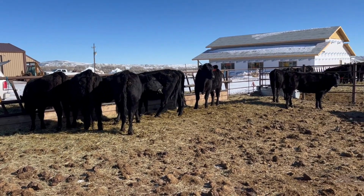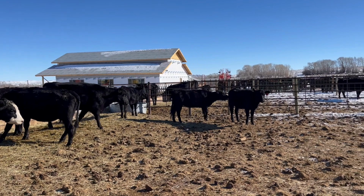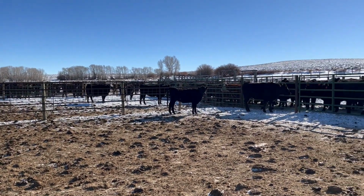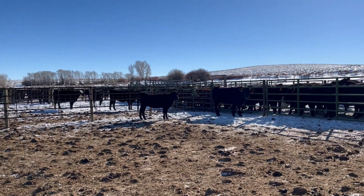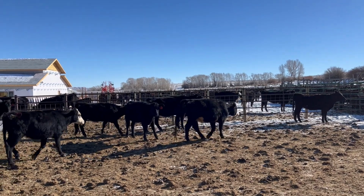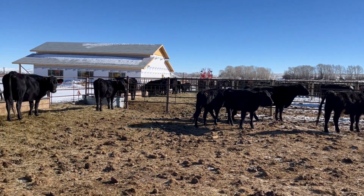This is the pen that the vet is calling open. So we will look at those and decide if we want to sell them or keep them and try to breed them again for next year. But they come into this pen.